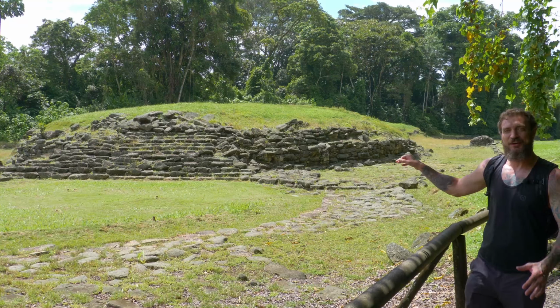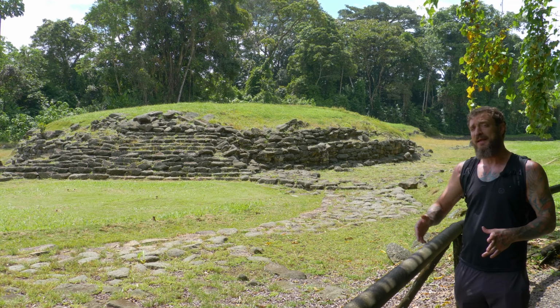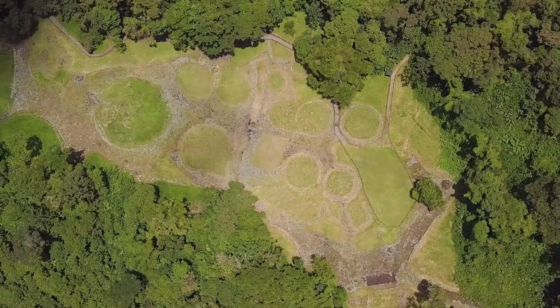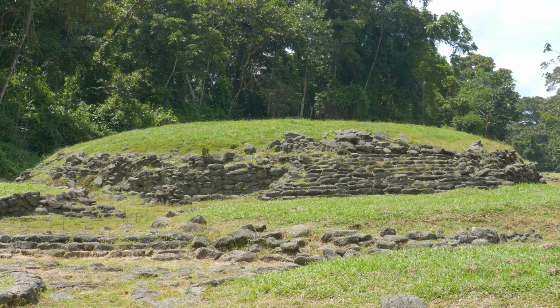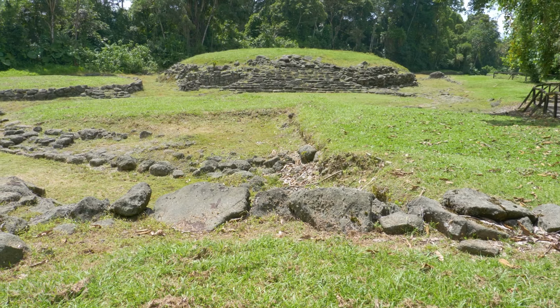So right behind me here is the central mound. This is the central area of the entire site. And there are 48 structures on site, all of their base levels still left intact. Now, back in the day, there would have been wooden structures on here housing a large population of around 10,000 people. They estimate that this was populated from around 1000 BC, somewhere up to 1400 AD.